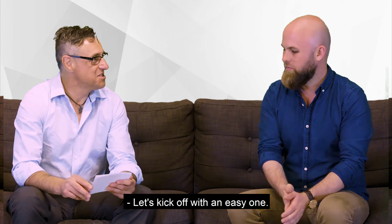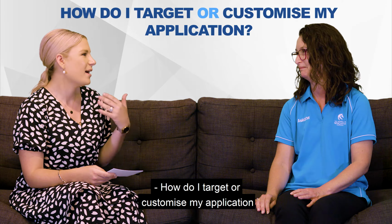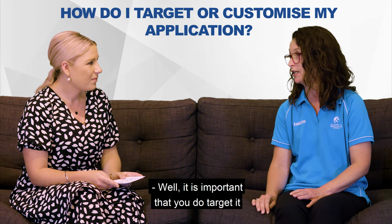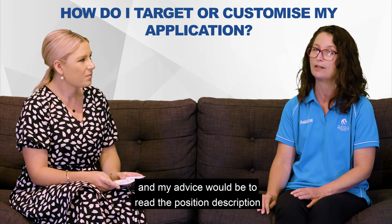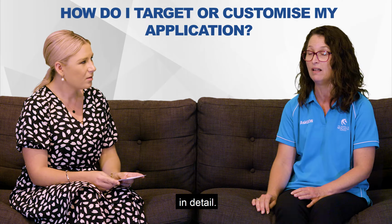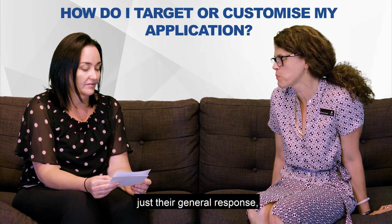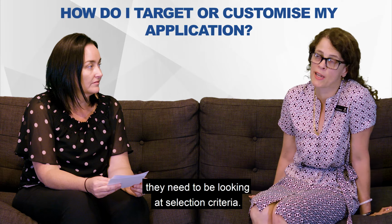Let's kick off with an easy one. How do I target or customise my application to make it successful? Well, it is important that you do target it, and my advice would be to read the position description in detail. I think rather than an applicant send just their general response, they need to be looking at selection criteria.